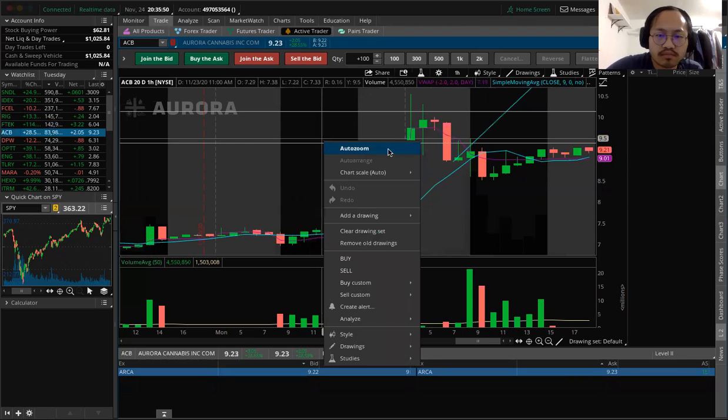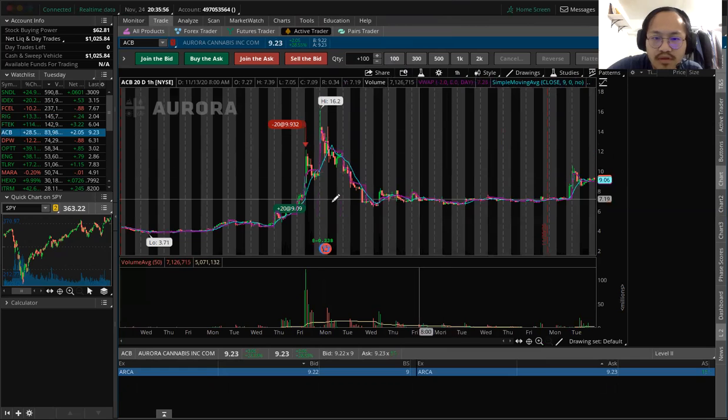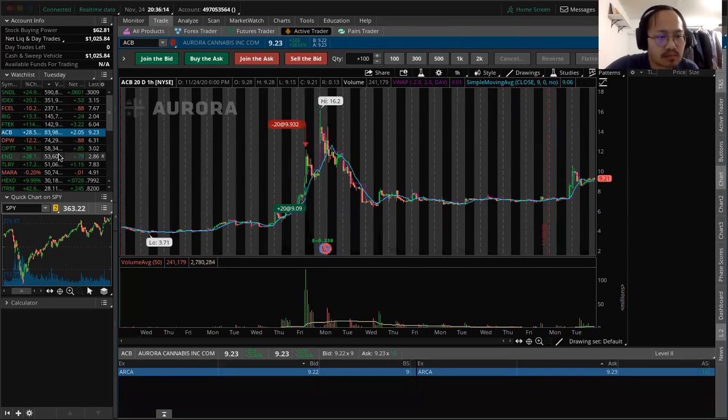ACB. We stock, former runner. This chart over here and this chart are very similar. Again, another stock to watch. So weed stock is coming back up. We'll see.